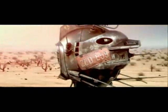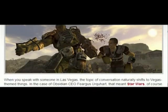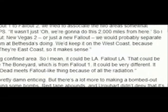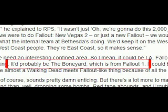So everybody's questioning, is it going to be a new game? Is it going to be a TV show? What is 3 Dog going to be involved with? But last week, Bethesda announced that the new setting, instead of being Fallout 4 or anything that you were hoping for, is going to be Fallout LA. And they also said it was going to take place in the Boneyard. So that's an area that they're going to revisit from the first Fallout. So anybody who has played the original Fallout 1 and 2 back when Interplay was making those games, you'll feel right at home with that.